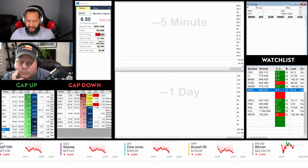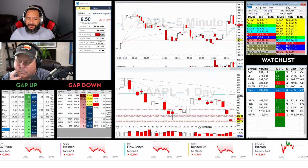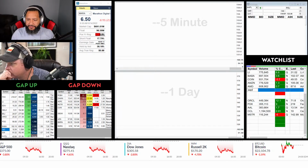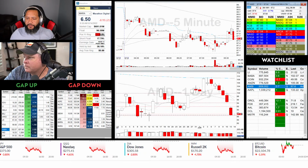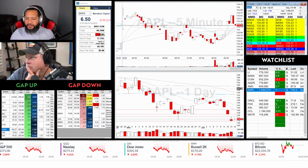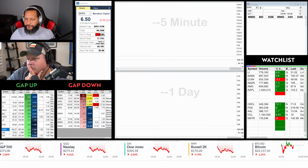Let's take a look at Apple yesterday, which I thought would trade better, and it didn't. It didn't trade as clean as I would have liked it to, but that's okay. We have the stuff that did very well. So AMD, Apple have the volume, guys. They're up slightly this morning. Just overall market movement there.